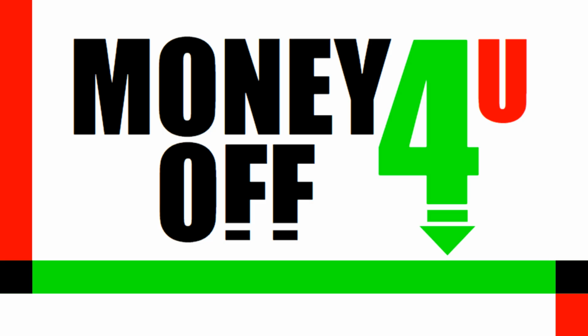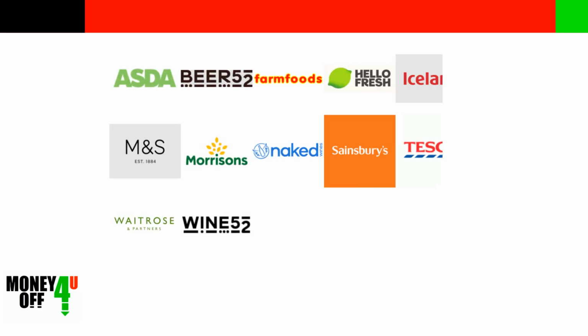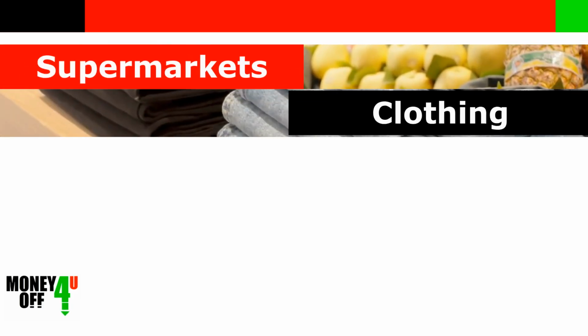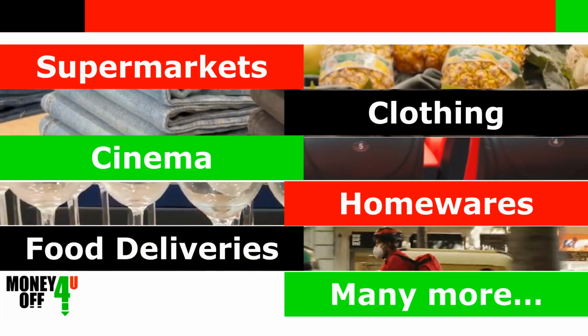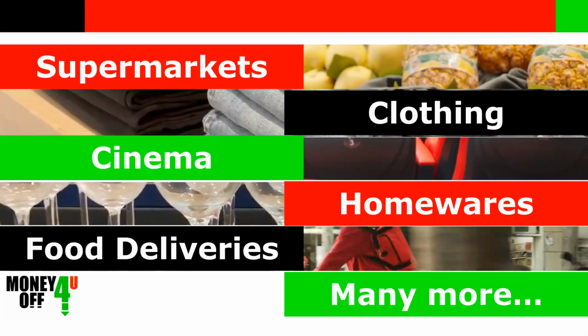You're in the right place to find out where and how to get money off things you are going to buy anyway. Let's get right to it. We're here to help you save money. Currently, there are more than 160 stores where you can get money off purchases using discounted gift cards, which are like money, but cheaper. Yes, and 14 of those are in the supermarkets category that we'll cover in this video. And the rest are in other areas of spend, whether that be at supermarkets, on clothing, or the cinema, homewares, food deliveries, and so many others. We have separate videos on the channel where we cover saving you money on these too.